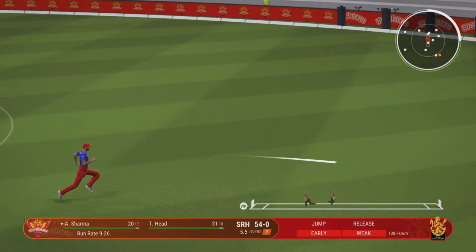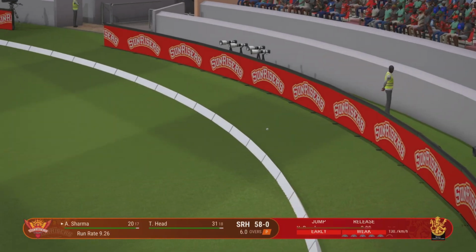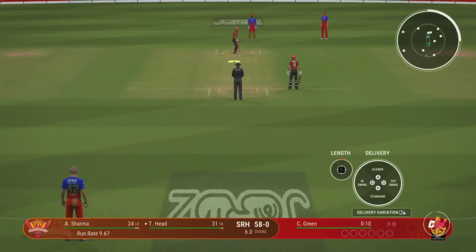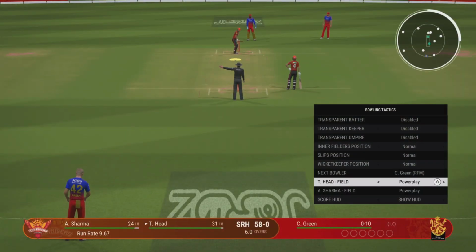Wide of extra cover and away goes the ball to the boundary. The delivery was poor. Still needed to be put away, though, and what a lovely shot to get the boundary. Over, the Sunrisers are 58 for none. The Royal Challengers can now have five fielders outside the circle.